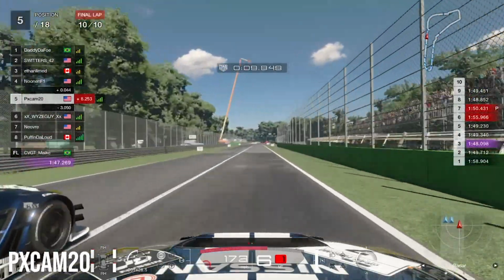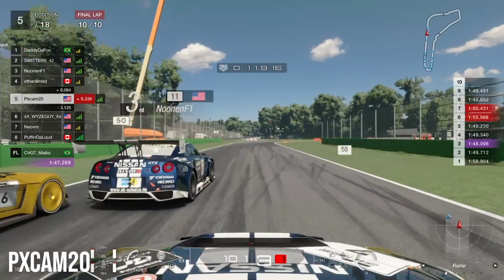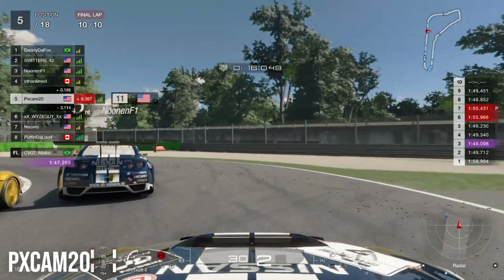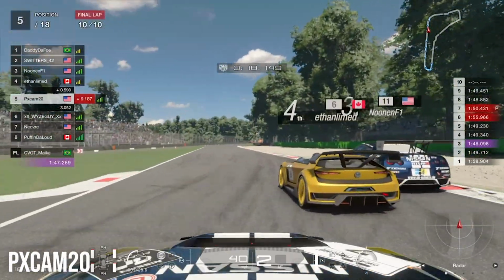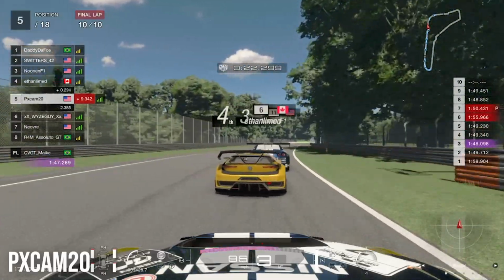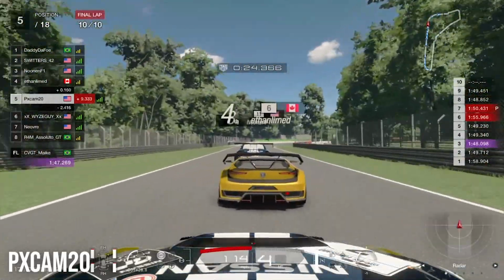We're going 3 wide as we come into the first chicane. Who's going to have to give? We back out of the move early. The Nissan's able to overtake the Volkswagen on the outside as they're actually making contact now, going side by side as they head down into Curva Grande. We're going to stay right behind them as the Nissan's able to edge out the Volkswagen.